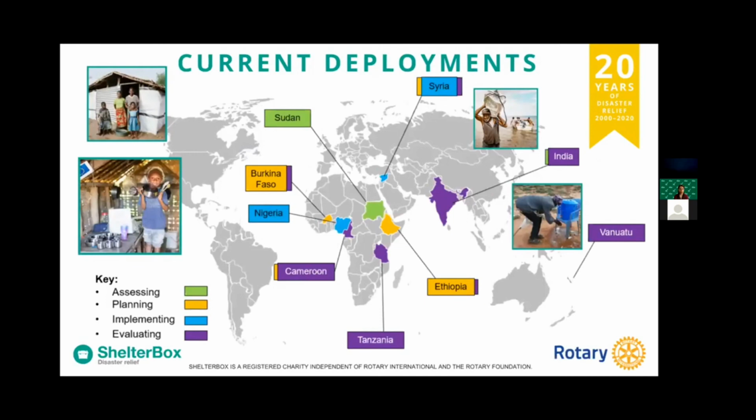This gives you a clue as to the places, what's going on more or less right as we speak. As you can see, we're spread pretty much around the globe. Call your attention to the countries labeled in purple. We call that evaluation. That means that's the critical part of our program. That means that we are going back either physically or in many cases today electronically to reach out to the families that we serve to find out if what we delivered to them met their needs or didn't work the way they hoped it would, or whatever the situation is, so that we can learn how to continue to evolve our equipment.